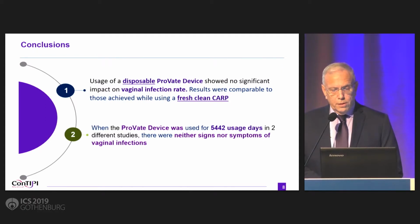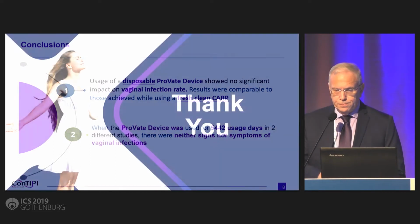To conclude, the usage of a disposable device showed no significant impact on vaginal infection rate. Results were comparable to those achieved while using a fresh and clean COP. Just to note something else, when we added results from this study to a previous study, and we looked at 5,442 usage days with about 2,000 devices, there were neither signs nor symptoms of vaginal infections while using a fresh and clean disposable device. Thank you very much.